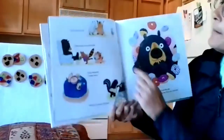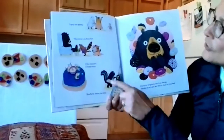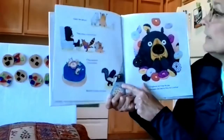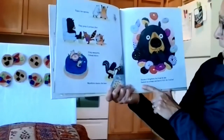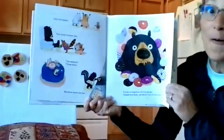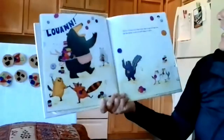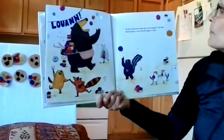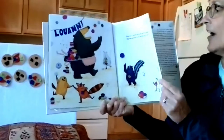Topsy ties aprons. They prop Luann's feet. Chip measures, Chomp mixes, and Mufette checks the heat. Dozens of donuts, hot from the pan, stacked up in heaps, and they're all for Luann. Hooray! But her friends have made more than enough for one bear. She has plenty to eat and she's happy to share.